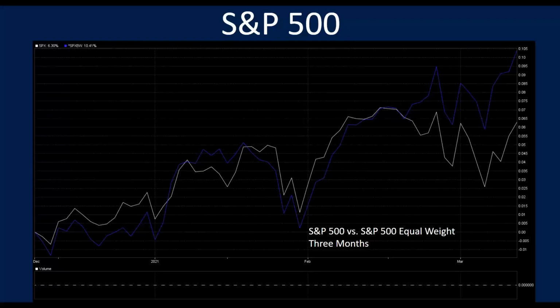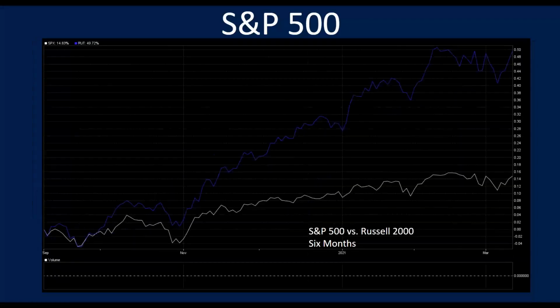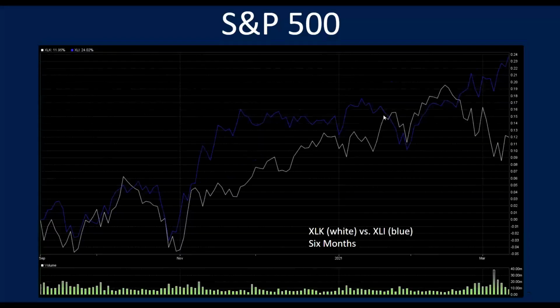So the S&P 500 versus the equal weight. This is 3 months. This big divergence here is again about the middle of February, about the time we set those highs on all the major indices, on the S&P and the Nasdaq. I guess the Dow is still setting new highs. And so again, the Russell. This is 6 months. The Russell versus the S&P, you can see it really takes off, and then it's really taken off again here lately, these last few days on a relative basis.